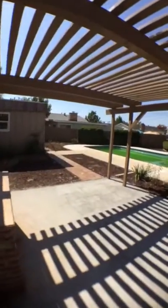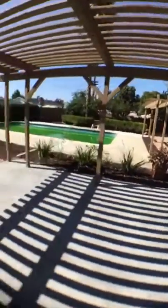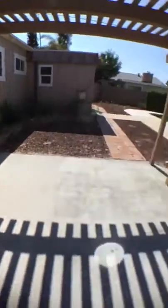This is another home with your own little backyard oasis. You got a pergola here, nice patio space. It's an outdoor fireplace, and obviously the pool.